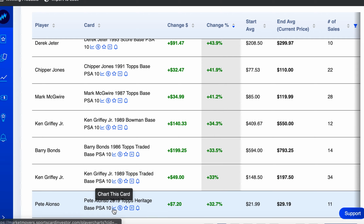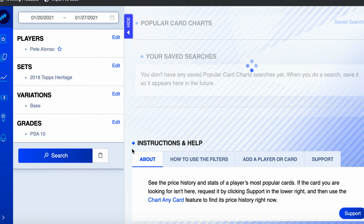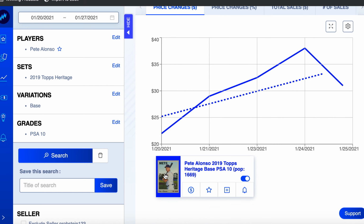Pete Alonso, this is the only guy that's actually playing that came up in here. They're up 32%. What's interesting is I did a video a couple days ago showing cards that went down the most. No, that's not true. The video was the highest number of sales, and Pete Alonso was number one, but whatever card that was, was down like 11-12%. So it's interesting to me that this Topps Heritage has gone up while other rookies of his have gone down.